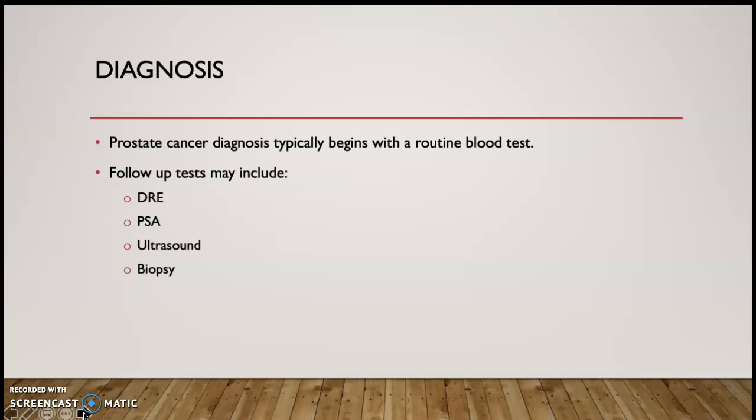As far as diagnosis concerns, a blood test can detect something called prostate-specific antigen, or PSA, which is a protein made by the prostate gland. Elevated levels of PSA could indicate prostate cancer, or it is just a revelation of an enlarged prostate, which may or may not be involved with prostate cancer. After the blood test, your provider will probably perform a digital rectal exam with a lubricated finger to feel for cancerous nodules.